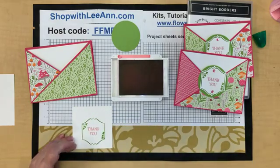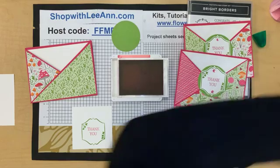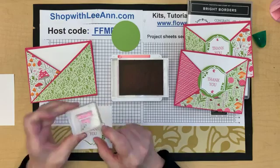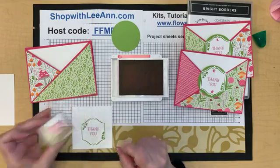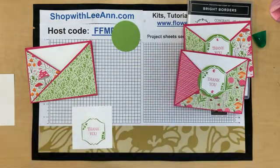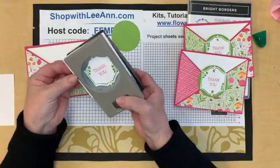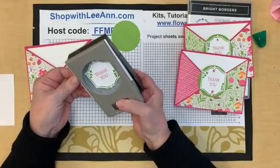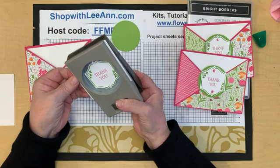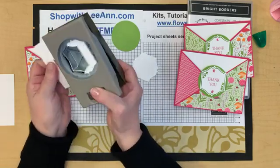So add that little thank you. I'm going to clean that. Whenever I use pink or purple ink on photopolymer, I try and clean it, but you can see it's still stained fairly well. All right. So now the cute punch. Just love this little to-the-point punch, is what it's called. I know you're going to want this. It's probably going to sell out.